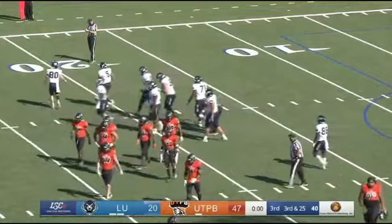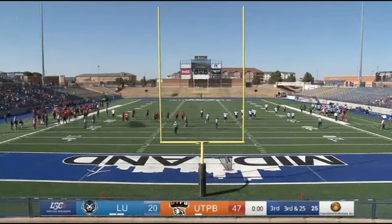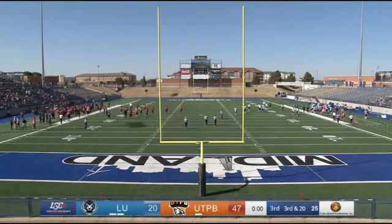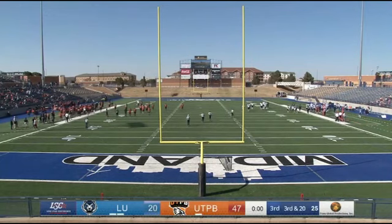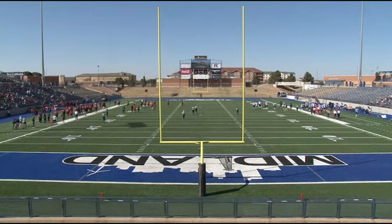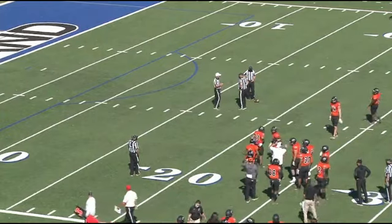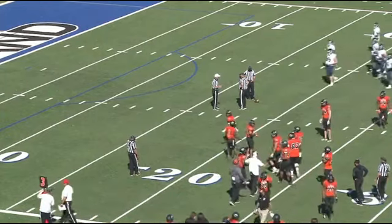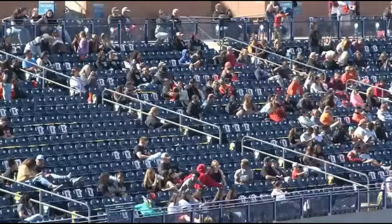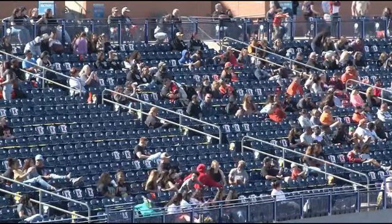That is the end of the third quarter. And we have reached the end of 3 quarters of play. So we've got a quarter yet to go. It is the Falcons after 3 leading the Blue Tigers by a score of 47-20. Roberts has 4 touchdown passes today. 3 of those came in the third quarter.